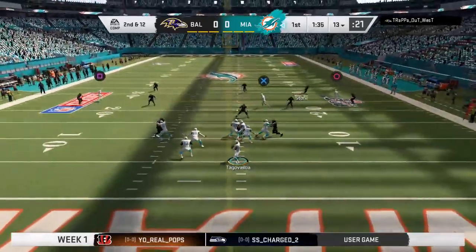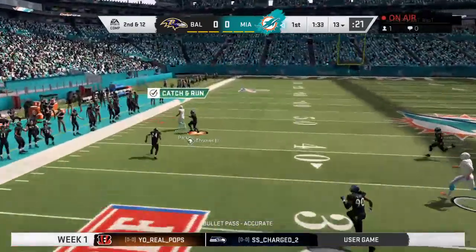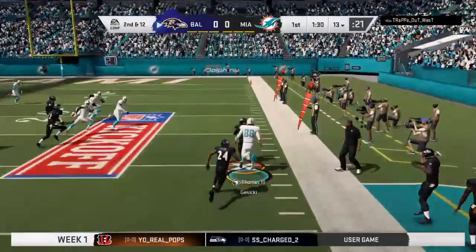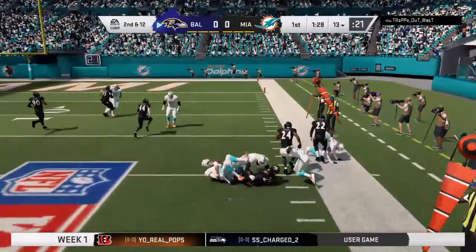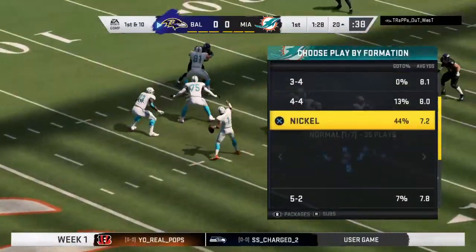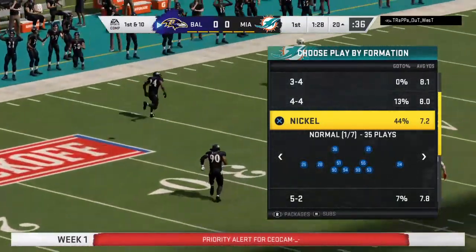On play action, they'll throw. He's going to let one go deep for Parker. Oh, he was looking for Parker, but it's intercepted. It's the former Seahawk, Earl Thomas. And what a return as he brings this all the way back down to the 20-yard line. Parker unable to get that one.